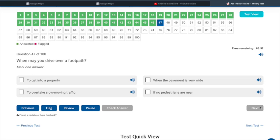When may you drive on a footpath? Okay. So it's to get into your property. Yeah, that's a big one. So overtake slow moving traffic when the pavement is very wide, if no pedestrians are near. It's that one, isn't it?